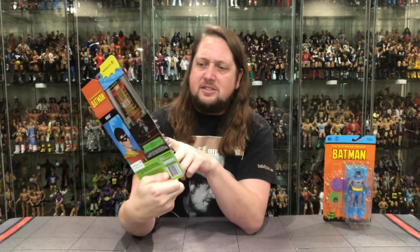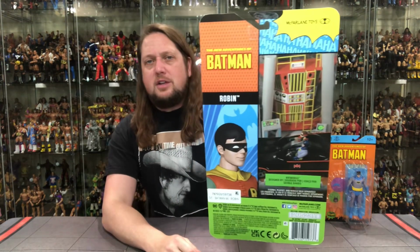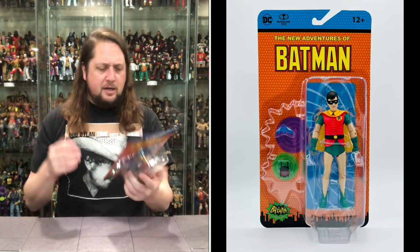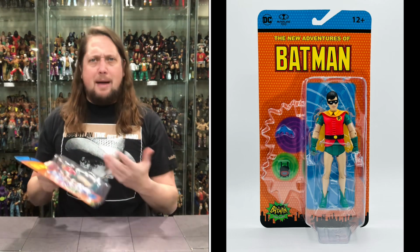But looking good. Some accessories on the side as well. We'll dive into those. On the back, not too much going on. Jibber jabber, UPC, Batman. Nothing else, really. It shows the Batmobile, all kinds of good stuff, and of course, you can use that Batmobile with these.